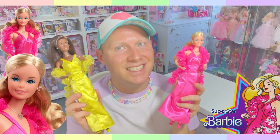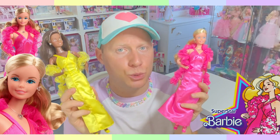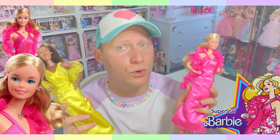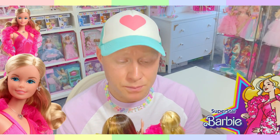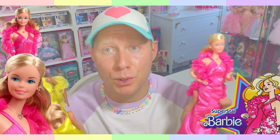Look at these 1977 Superstars. I think they are both still available on the Mattel Creations website. They are both $45, and I think it's a really good price for this reproduction doll. I mean, the quality is definitely there. The face screening is there, no pixelation. So nice face painting, old school 70s bodies, nice feel to the dresses, buttoned up in the back, cute boas, cute accessories. If you love the 70s, if you love the Superstar Barbie era, definitely add these to your collection because you will not regret them, for sure.